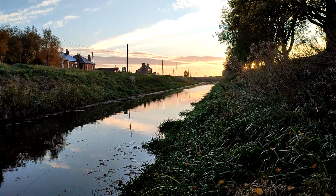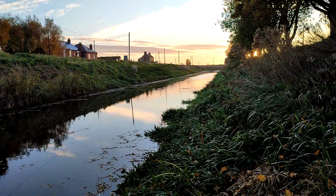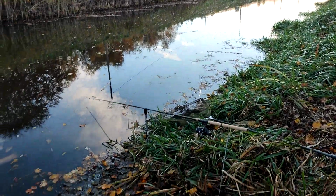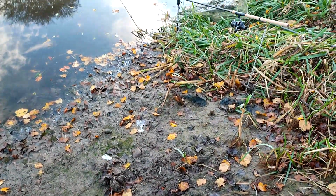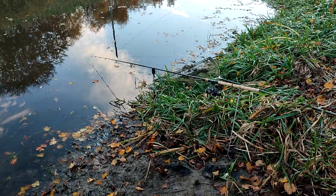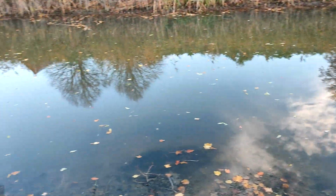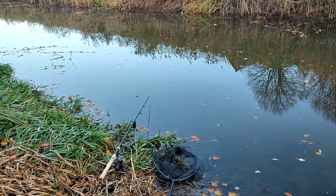Well, here's the drain. Sun's rising. Very narrow. Very, very shallow today. Look at that water level. Dropped right down. On the right hand rod, half a herring. And on the left hand rod, half a joey mackerel.